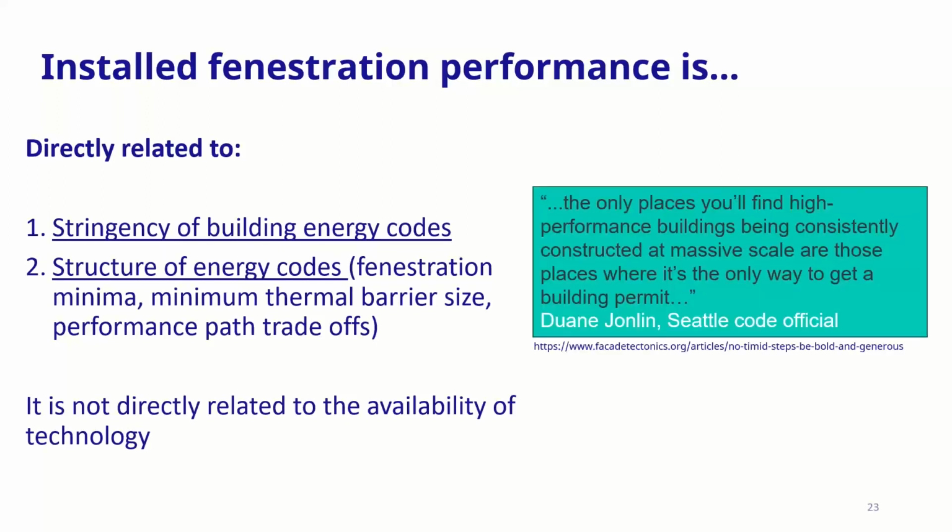I love this quote from Dwayne Johnlin, who is from the city of Seattle's code office. He says, the only places you'll find high performance buildings being consistently constructed at massive scale are those places where it's the only way to get a building permit. He's also commented that to make this construction change less painful, it is important for a whole city to go through it together. If one project team decides to go it alone, perhaps aiming for LEED Platinum or Passive House, that building becomes a special order, high-risk project where everyone involved is on a steep learning curve and the supply chain is clueless, making it slow and expensive.